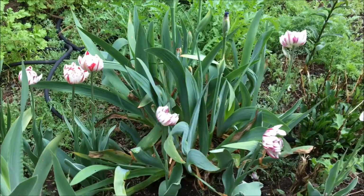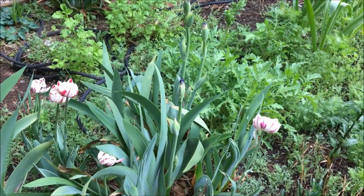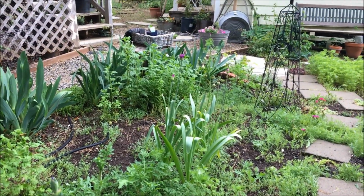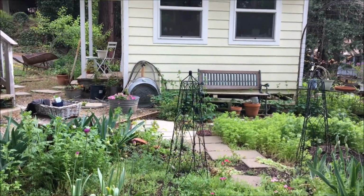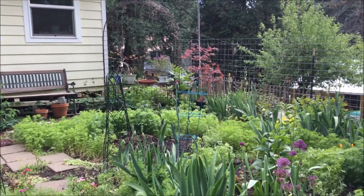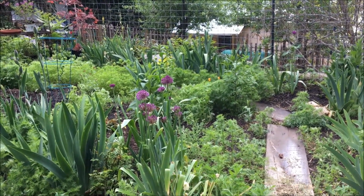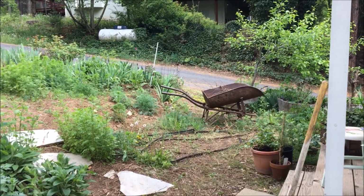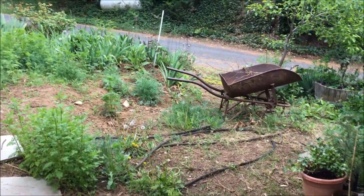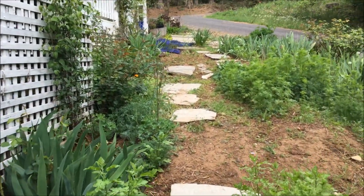And I don't remember the name of them. But I got them at a garden center late in the season and they were like 70% off. So I paid $2 for the whole package. And beside my studio, you can see how much greener it is. Finally. So here we are coming in front of the studio, and again, everything's starting to fill in.